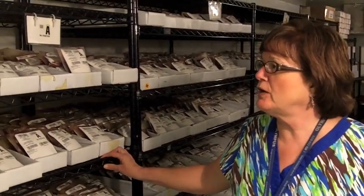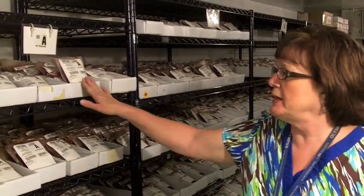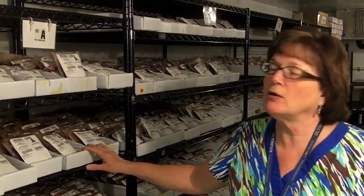The final step here at Blood Assurance for the technologist is after the blood has been tested, we have reviewed all of our QC and know that those units are safe, they've been leukoreduced, and they've been labeled. They are now stored at the proper temperatures and are ready to go out for distribution by our courier services to our local hospitals.